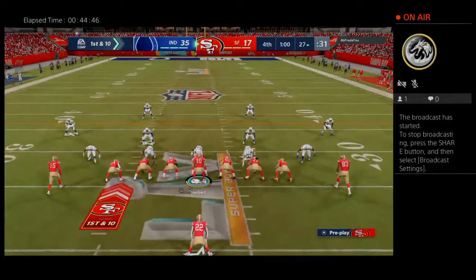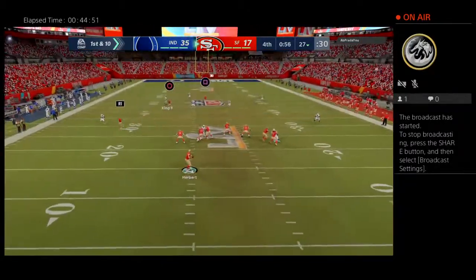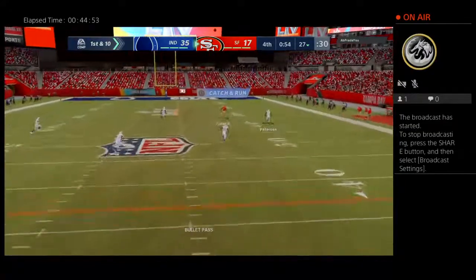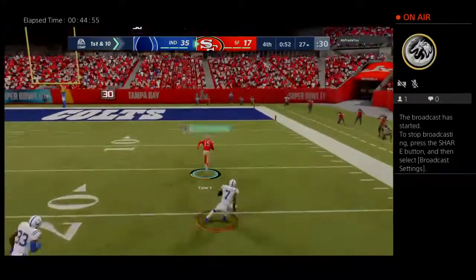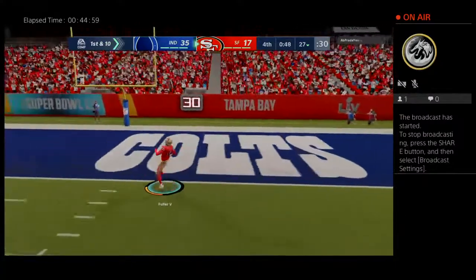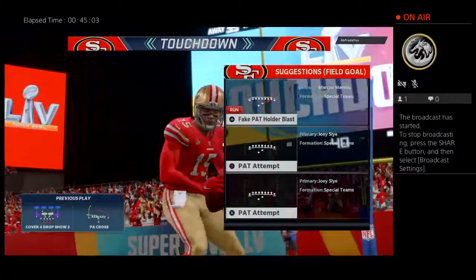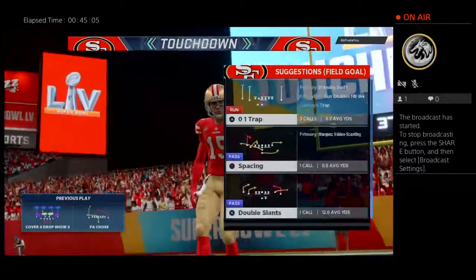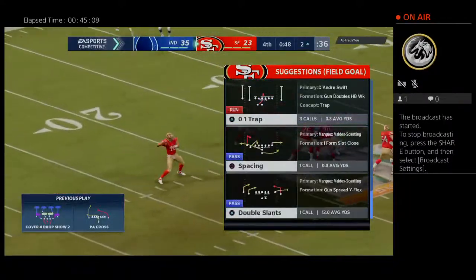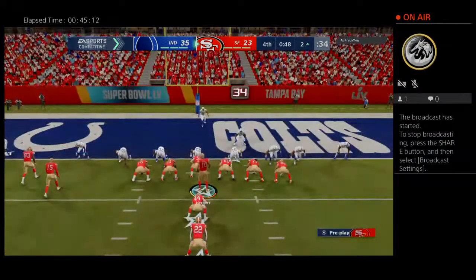Let's just be frank. They're playing for pride at this point. That's all that's left, because victory, not a chance now. And that's caught inside the 20. And he's going to take it in. Touchdown, San Francisco. Will Fuller, his second touchdown of this Super Bowl. And the 49ers get a score closer.